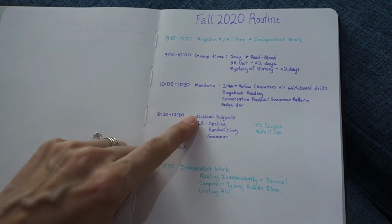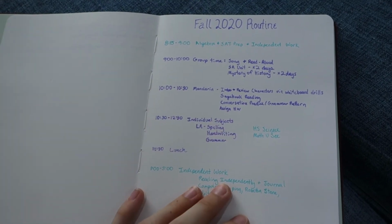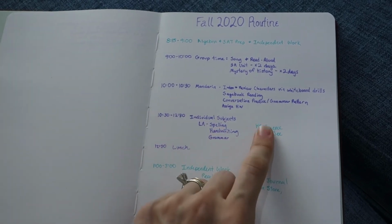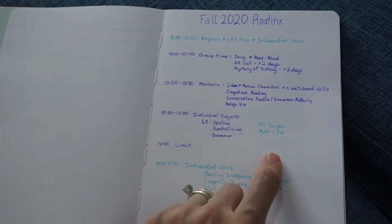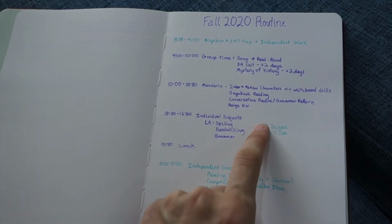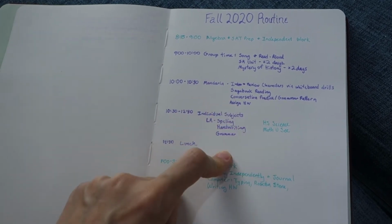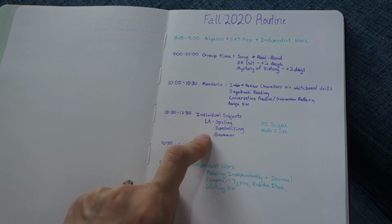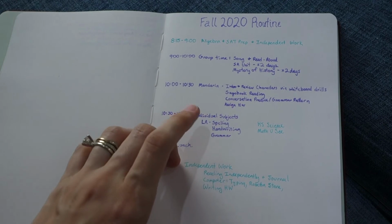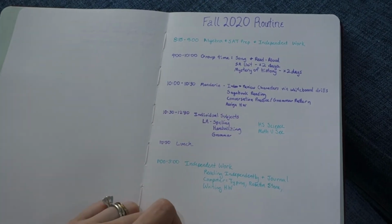Then about 10:30 to 12:30 will be more kids working on their individual subjects. And some of them will need more guidance and help than others on these. My mom tends to take on the more math and science subjects, so she'll be doing Math UC with the younger ones and high school science. And then language arts is the area where I tend to take over: spelling, handwriting, grammar. A lot of this stuff they'll be able to do independently, but grammar needs explanations at times, or you need to give a spelling test or things like that.